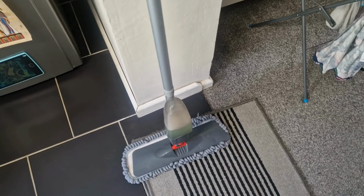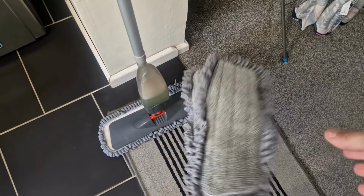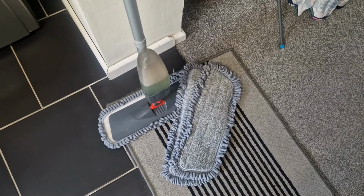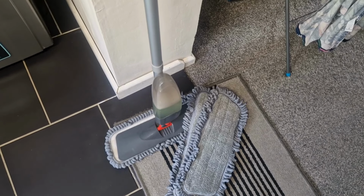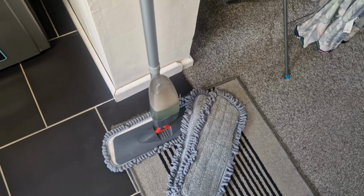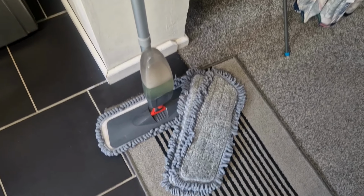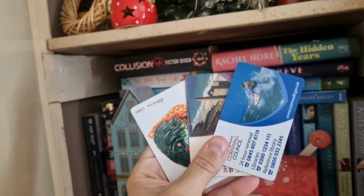I also have a mop with washable covers, so I don't use the mops that you put the wipes on the bottom. They're just really bad for the environment, and it costs a lot of money buying wipes. As many times as I mop my kitchen and bathroom floor, the reusable ones save us a lot of money. These things save us a lot of money.